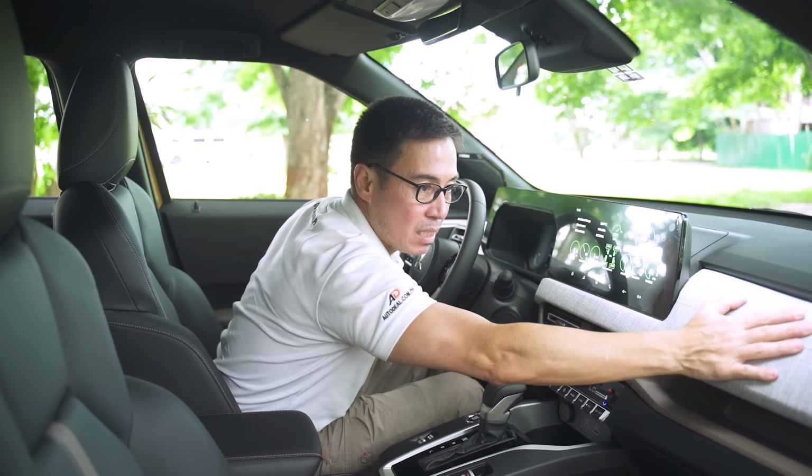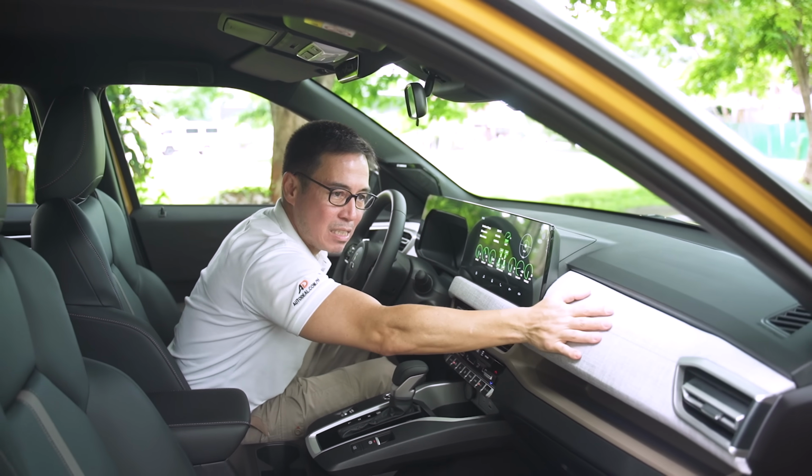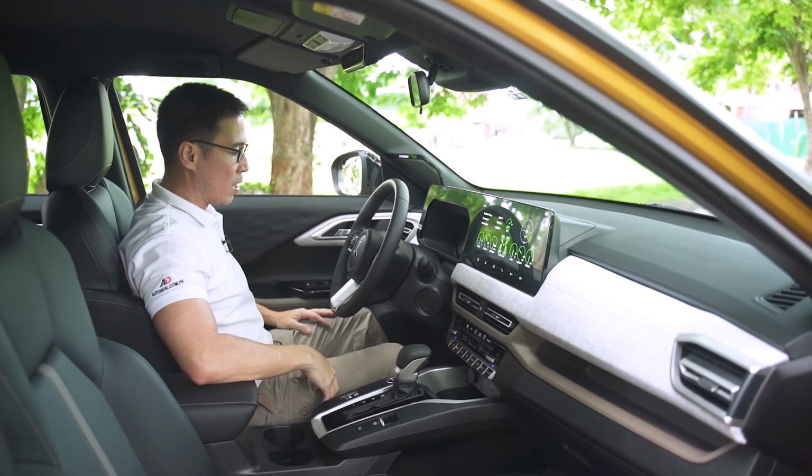You have a panel here that it's not corduroy and it's not jean, but it's a different material altogether, and it doesn't seem like it stands out too much. It does well to incorporate itself with the car.